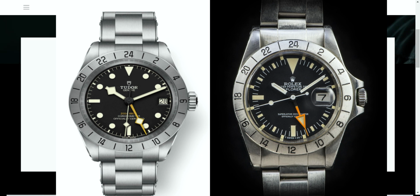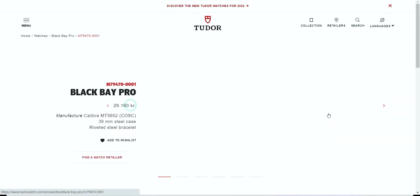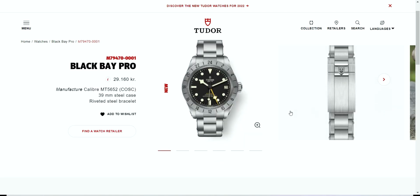It comes in 3 different variations: on a stainless steel bracelet, on a leather strap, or on a NATO fabric strap. My favorite is definitely the stainless steel bracelet, because they actually did something with the clasp, so you can adjust the clasp on the go.